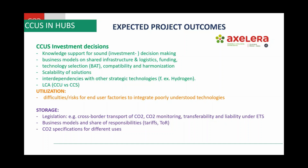For example, Herøya Industry Park is thinking about building CO2 infrastructure to attract companies there. So what if they do attract companies there and in 20 years they double in size? What do they need to do now to make sure that those CO2 infrastructures are scalable? Interdependencies with other strategic technologies. For example, can we create value with hydrogen, which also needs to build similar infrastructures and which can also be a useful raw material for CCU? Also the difficulties of incorporating CO2 as a raw material by users will be taken into account. Storage issues, including legislation, business models, and CO2 specifications for different uses.